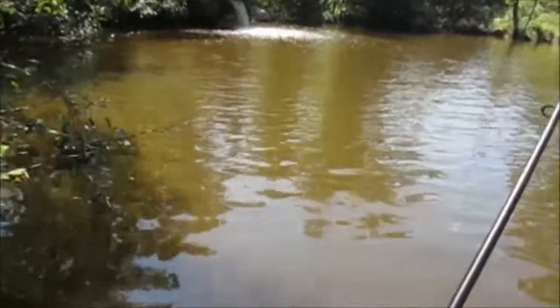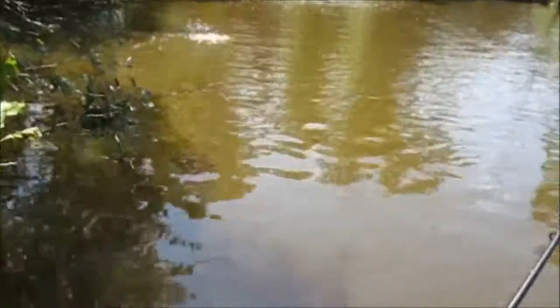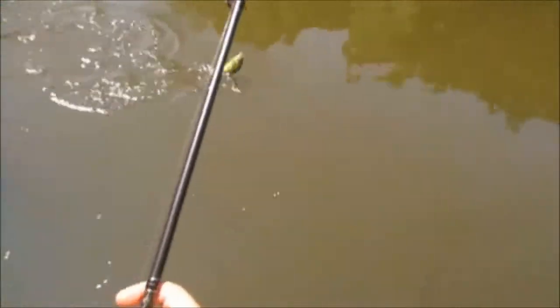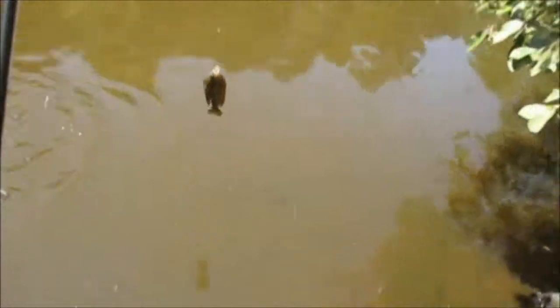Got him that time. That's where the fish are, over there. We're gonna have to go over there in a little bit. We can catch some really big bluegill. Look at that one. Oh my, nice hybrid too. That's a hybrid. Oh my.